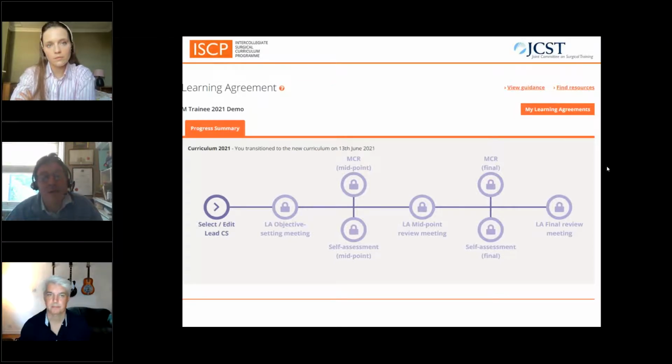The learning agreement, when you're setting it up and going through it with your AES, has the ability for you to look and compare and contrast what you have done previously. So your MCR will move into your next placement, as will your self-assessment, and that will form the discussion for your objective setting. The one time that doesn't occur is when you first do it, because it won't have been there from previously, which is why it's a great idea to have done a trial self-assessment and to ask your supervisors to have previously done a trial MCR.